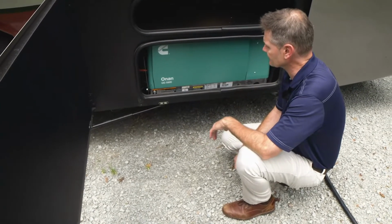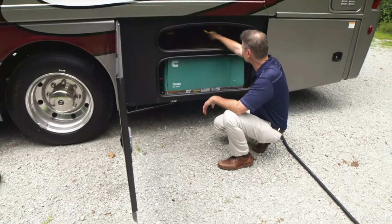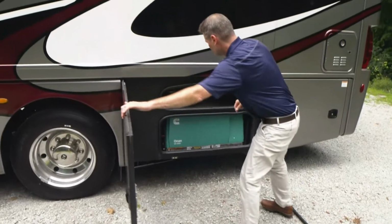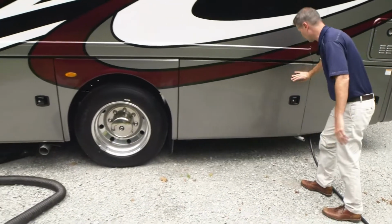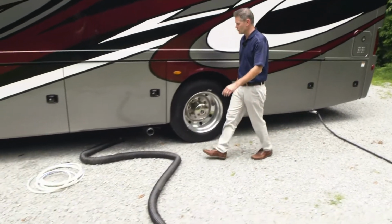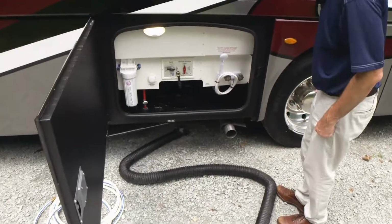Go ahead and run that AC, run the generator, then you can run your AC. This is the other side of that large pass-through bay that we just showed you. So a lot of storage there. Be aware, generator exhaust is right there. That will get hot. As we move up here, there's our whole home filtration.